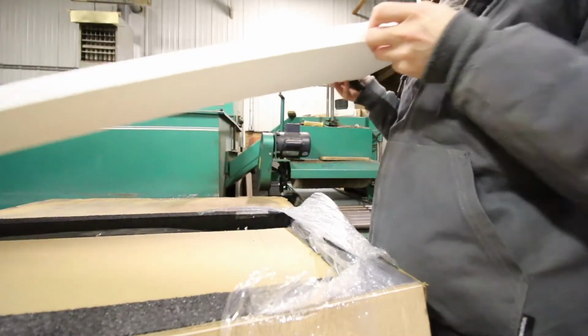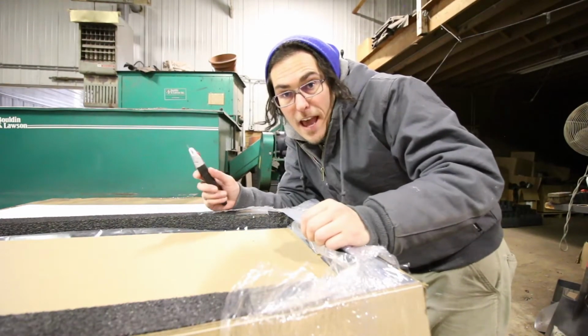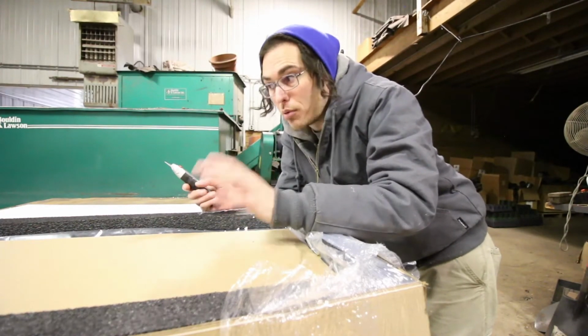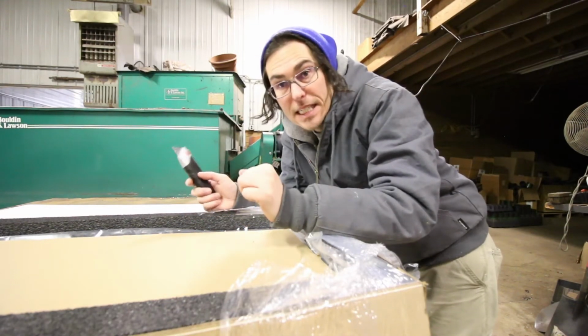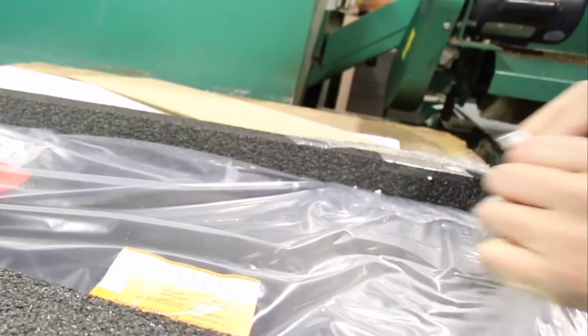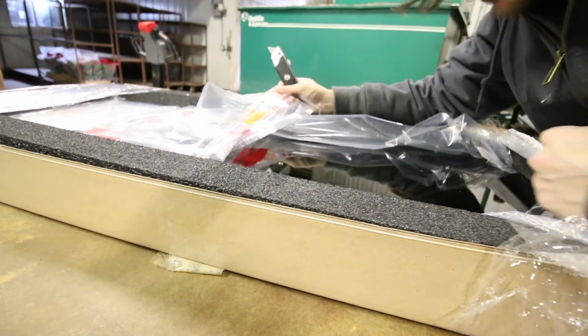Look at how they pack this. These windows are from Van Windows Direct. We got the actual Van Windows Direct brand window, and it's 39 by 15 is the dimension size from the outside. Ooh! Look at her. So you can see that's the window.